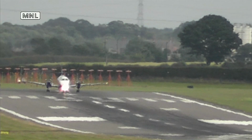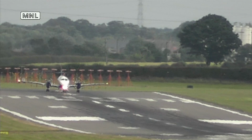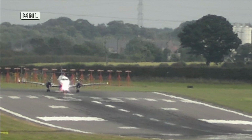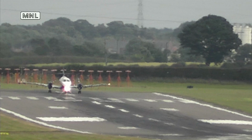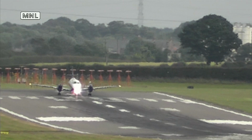See what else is inbound. Trying to see if there's anything inbound. There's a couple, wasn't there? There's that Jet 2, I think, was just the last one. Oh, here he goes.